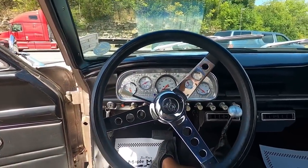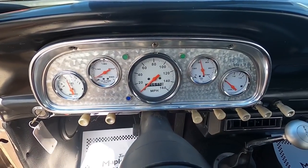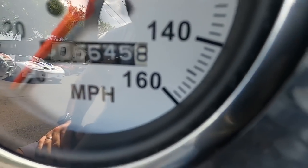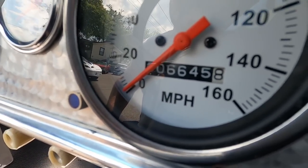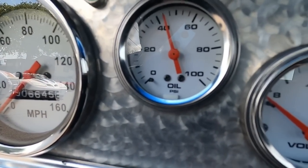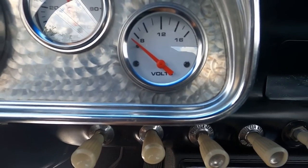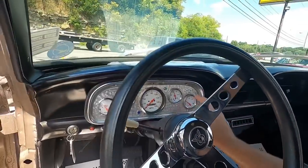Starts up nice and easy on this one. Coming up on the dash, I've seen the gas gauge come up to about half a tank. Water temperature starting to come up. It is showing 6,645 miles. You know you can't stand behind that in a '63 model. Gauges have been changed out. Ooh, pressure's up to 45. And nobody hooked up the alternator gauge, so it's not gonna charge on the gauge, at least. It is on the car.